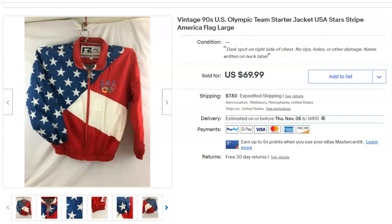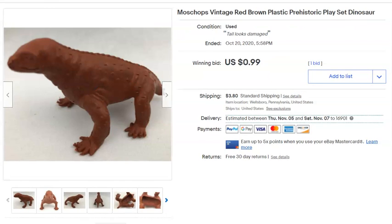Just not my style. Next, there's a little dinosaur. He's just a little guy. He wasn't very big. Just a typical playset size dinosaur, 3-4 inches, I think 3, maybe 2.5 inches long. I paid 10 cents for him. He came in a bag lot of stuff I bought. Listed him September 12th, sold October 20th for 99 cents.